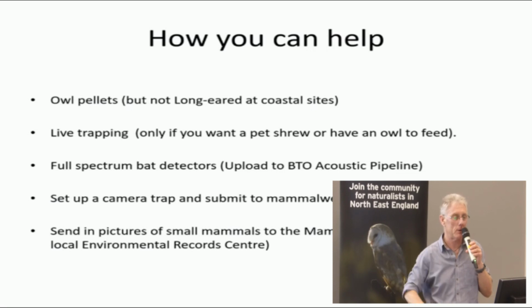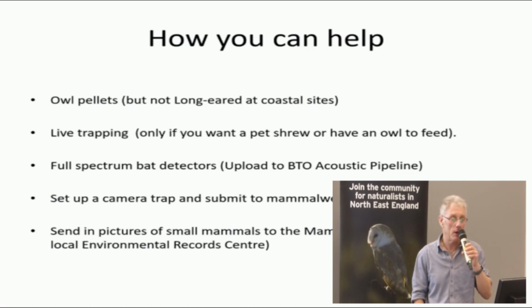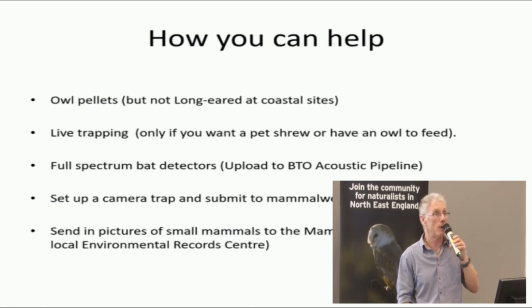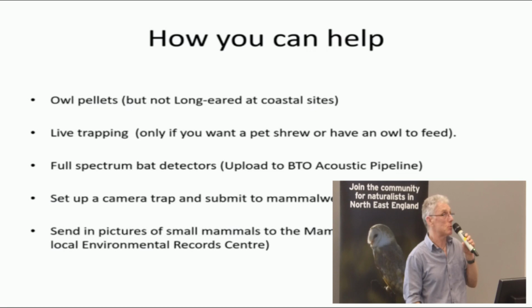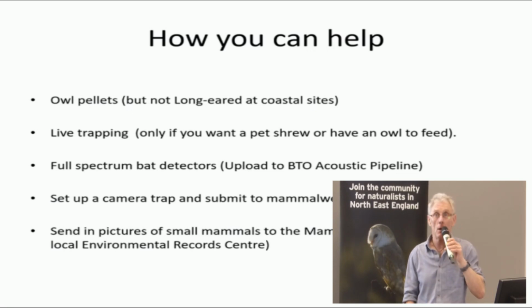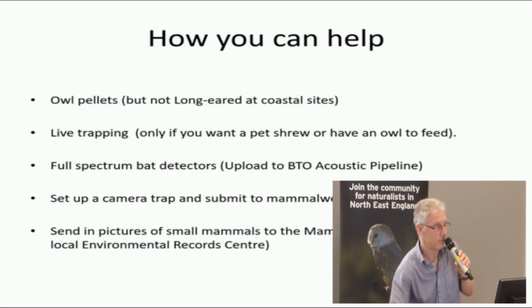You can stick your bat detector out there, or you can set up a camera trap and submit that to Mammal Web. You just send the video in and somebody will analyse it for you. Or if you find any dead or live shrews, just take a picture, upload it to the Mammal Mapper app, and send a copy to the Environmental Records Information Centre, and they'll get those identified for you as well.